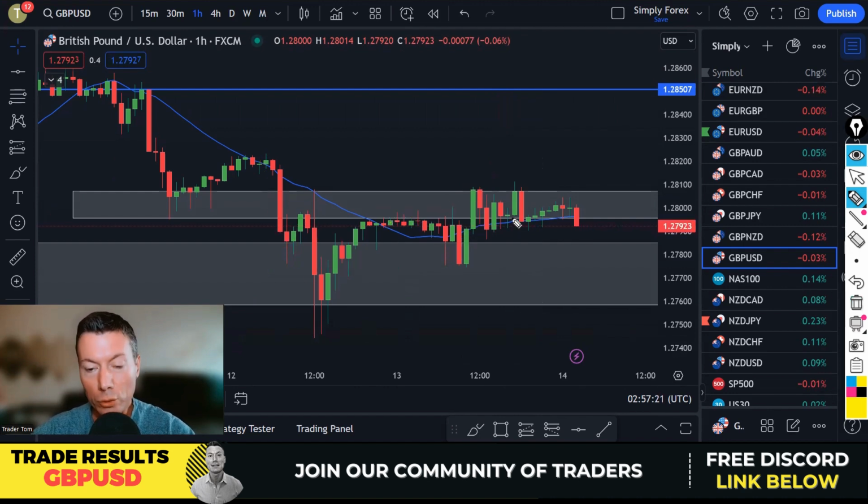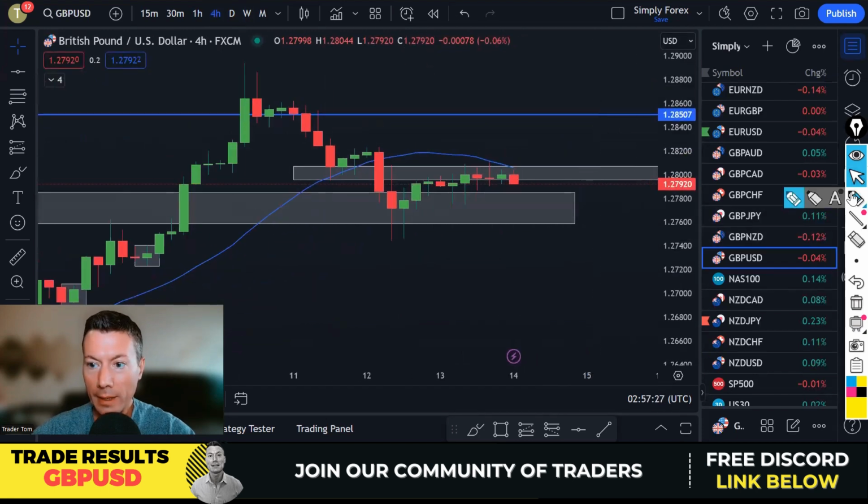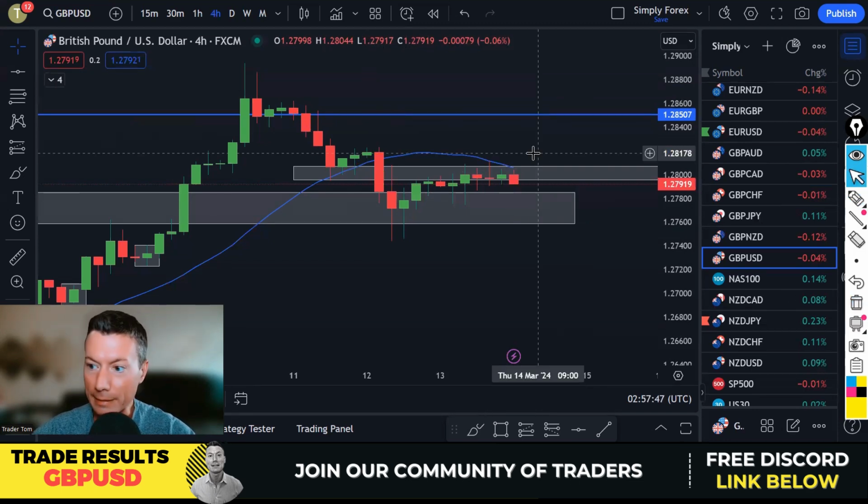But you do need to keep an eye on the H4. If you look at the H4, it just wasn't telling us to buy it. If anything, the opposite. This grey zone hasn't broken. We're below the moving average 20. And this is potentially telling us to take price back down to here. So there was conflict between H4 and H1 with pound US dollar, so we didn't take the trade.